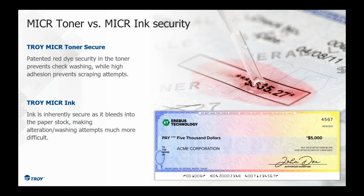Ink is a different technology. So ink bleeds into, I say bleeds into because obviously it's a very sharp image, it's absorbed into the surface of the paper further than the toner would be, which sits on top. And so it is a lot harder to change that. It's a different way of trying to wash the check. You probably end up having to try and scrape it with a razor blade or try other things. Of course, it's an ink, so we do not add a dye into an ink, but it's just a different way. It's inherently safe by the fact that it's absorbed into the paper. And on toner, it's slightly different technology, so we have a different way of doing it.